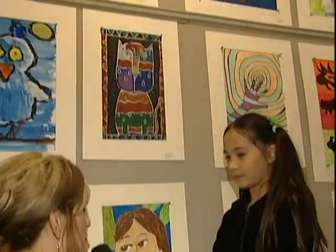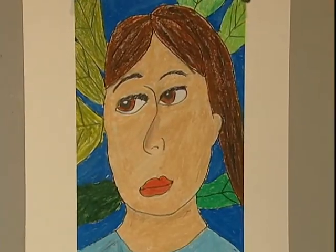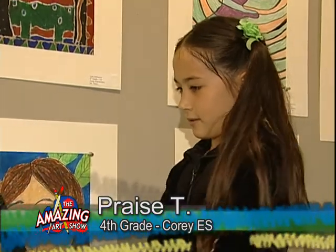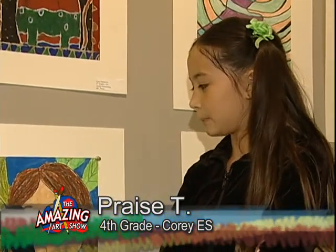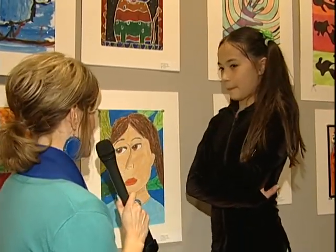Praise, tell me a little bit about this self-portrait. I made it with pastel things. Very nice. And how did you start off your self-portrait? For the face, I started with an oval, and I just did a bunch of shapes. Very nice. Now, when you did your oval, did y'all divide your oval up so that you knew where to put the eyes and the nose? We did it by a graph. Very nice. I like it.